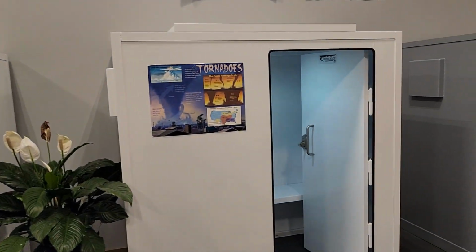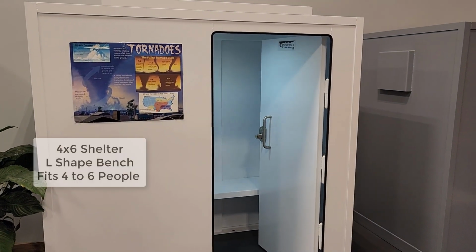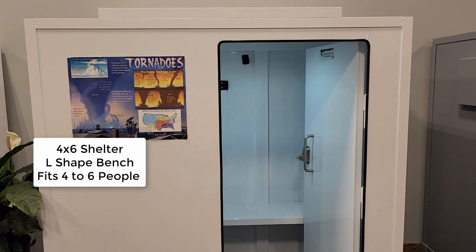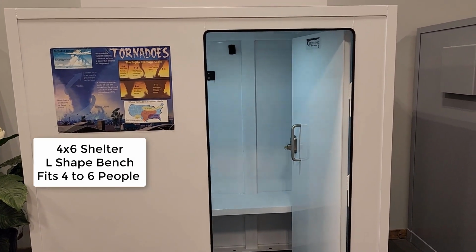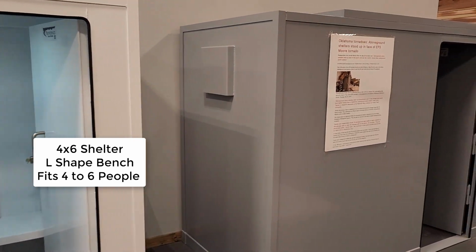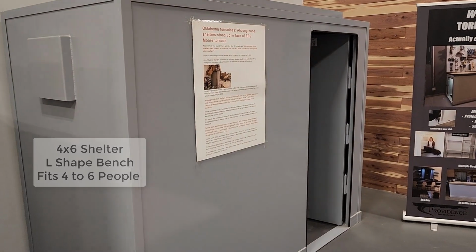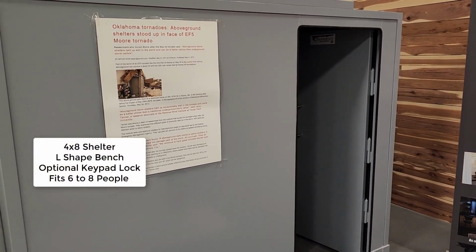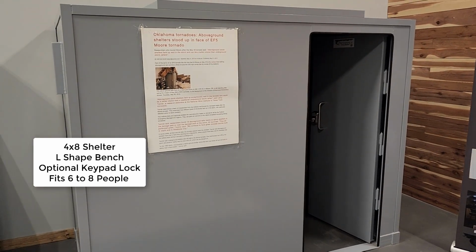This one here is our 4x6. It comes with an L-shaped bench. Will fit 4 to 6 people comfortably. Same thing, in-swing door. Handles are removable from the inside. Even though it's a 600-pound door, it's still really easy to swing open. This one here is our 4x8. It'll have the L-shaped bench as well.